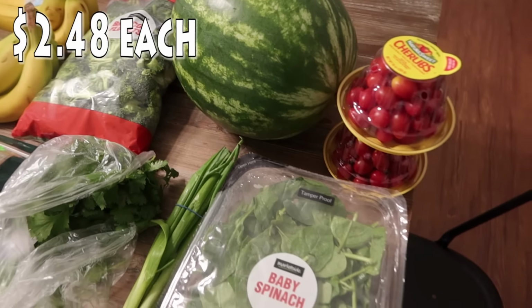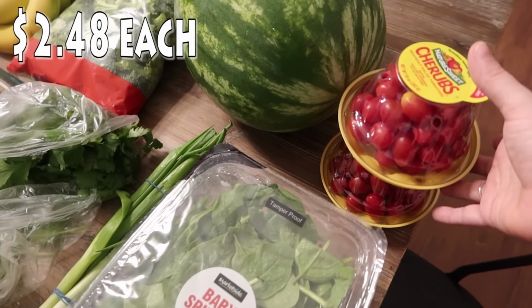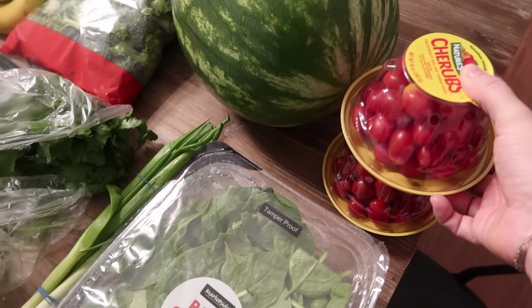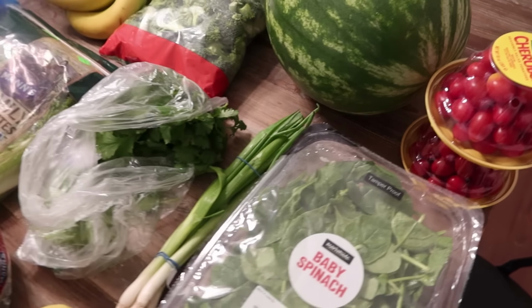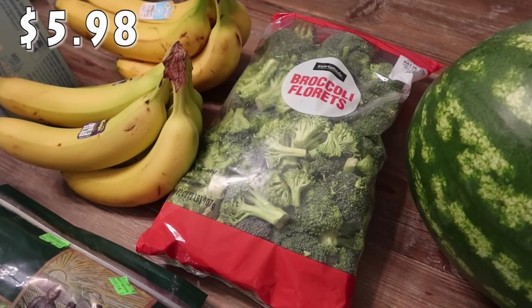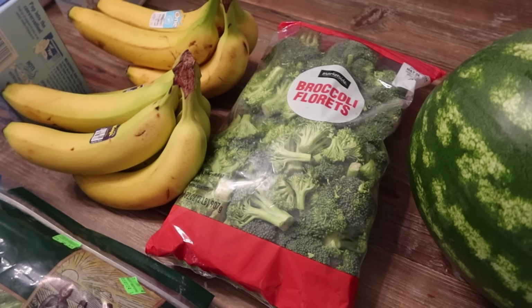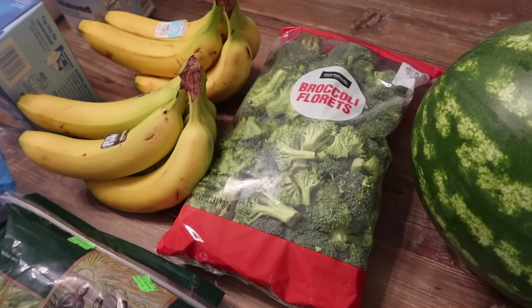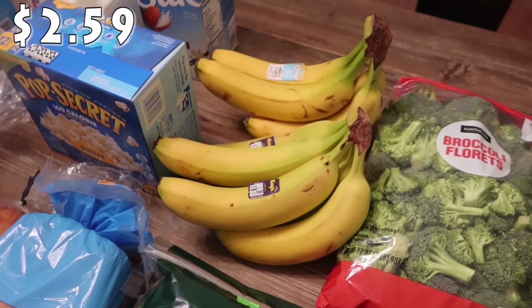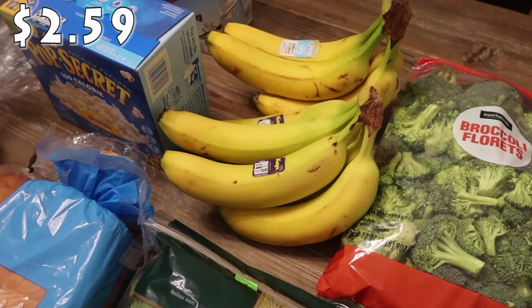The cherub tomatoes, I got two of them. I need one of them for the salad, and then I got another one just for snacking on, so the kids can snack on it. Broccoli, we're having some broccoli on the side of a dinner, so I went ahead and picked up this 2-pound bag of fresh broccoli.